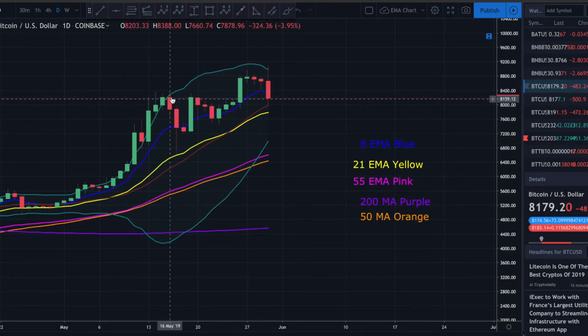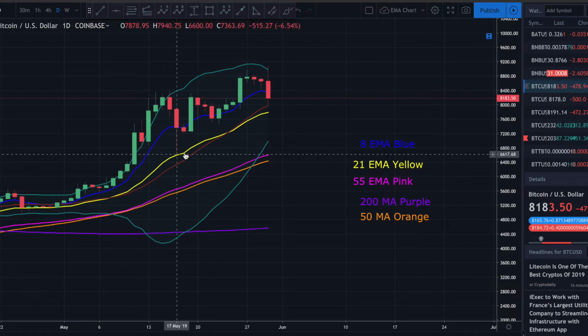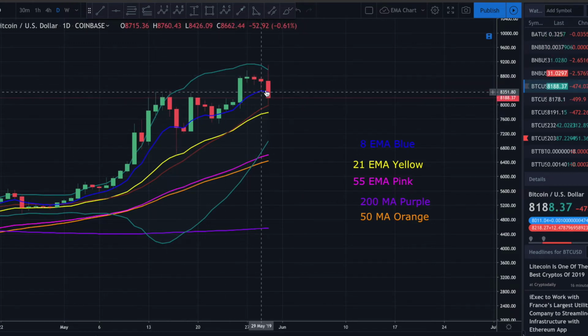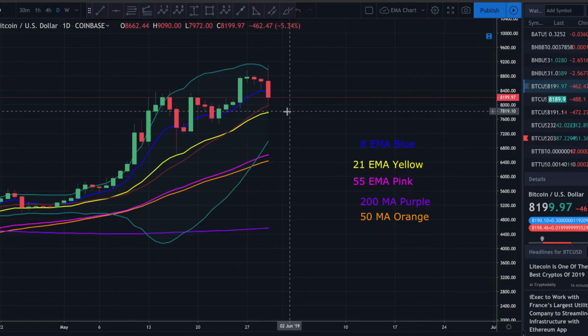That was back, let's see, we started to have it back on May the 16th, and we had a 21% correction all the way down to the 21-day EMA here. We've now broken below the 8-day EMA. We're sitting right on top of the 20 simple moving average, guys, and all eyes, in my opinion, should be on the 21-day EMA here.